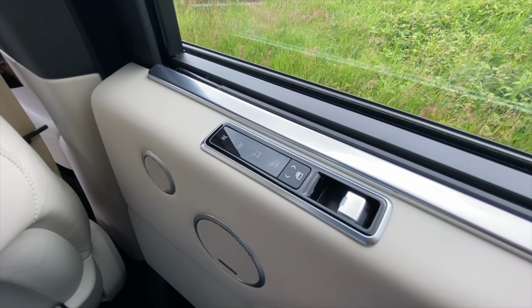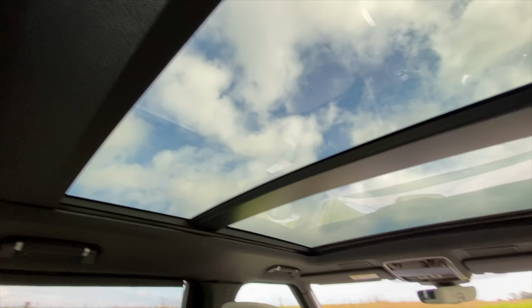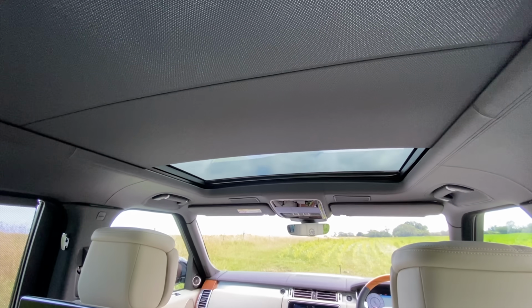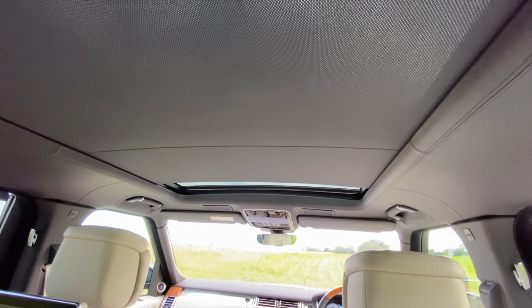Now, up here, we've got endless settings for windows and lights, and you can actually control that beautiful panoramic sunroof and the shade. There we go. I'm just doing that by pushing this button here, and that can close the shade if you need it to, as it does get a bit like a glass house effect back here. You do cook quite easily, but let's say you want all the light to come in, you can just hit that again, and there you go, opens back up.